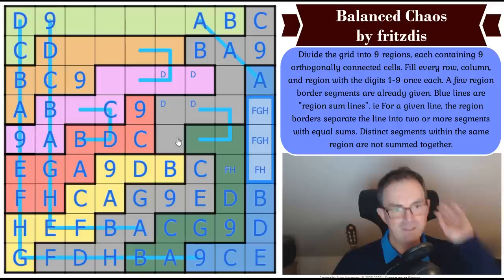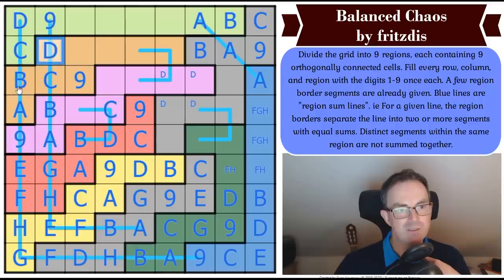Do I know what B and D equal? Can that tell me what that digit is? B and D definitely don't add up to 9, because B and A add up to 9, and D and C add up to 9. I don't know how we're meant to do that.